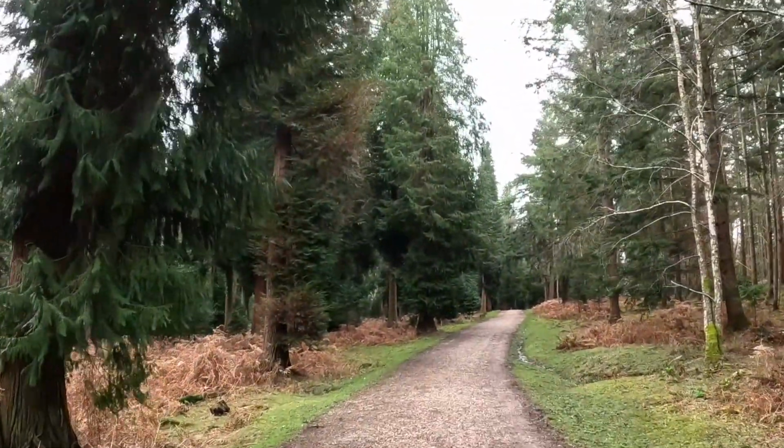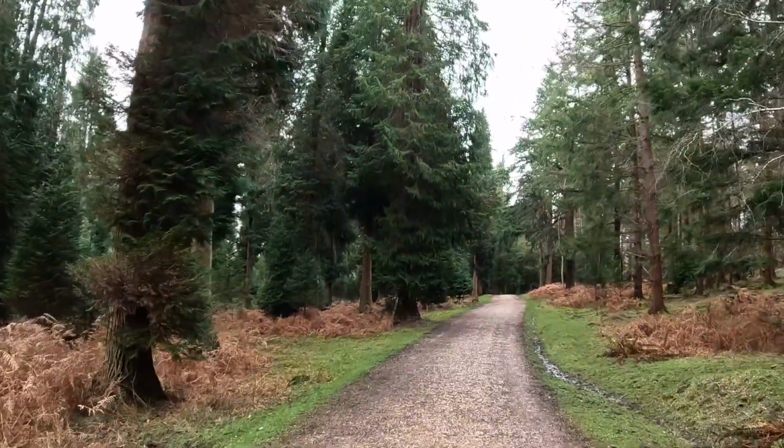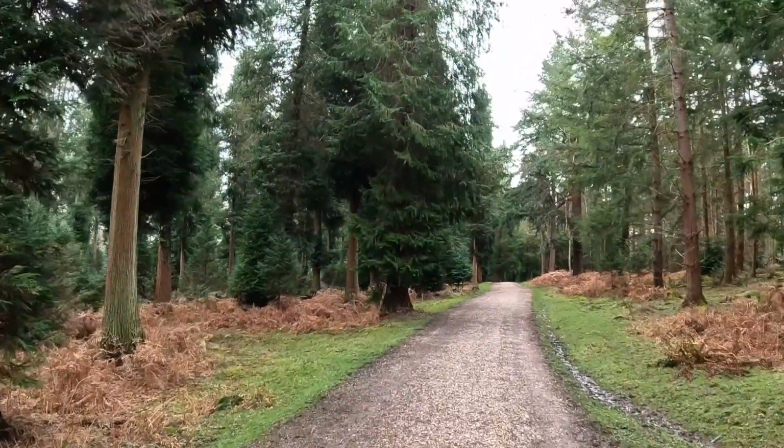Will you just look at this? What a beautiful trail. The scent is just divine. I just can't get enough of it.